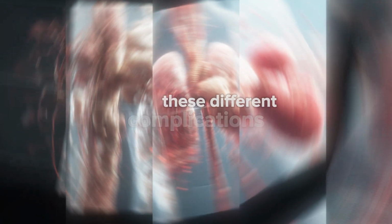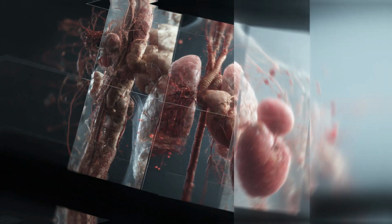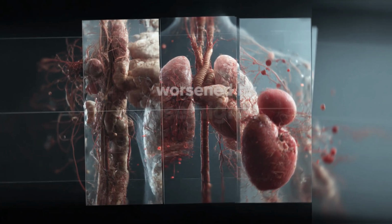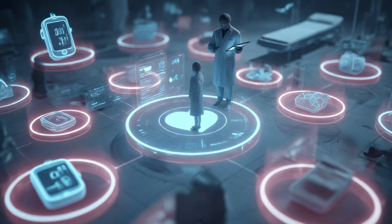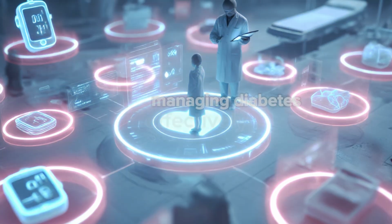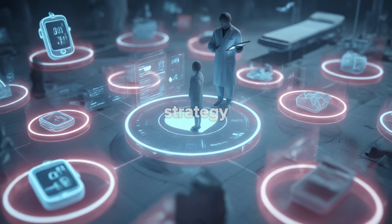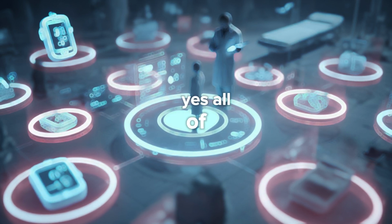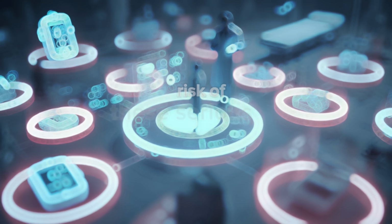And across all these different complications, we kept seeing those common threads pop up, didn't we? Things like chronic inflammation, damage to blood vessels, often driven or worsened by those high glucose levels over time. Which really reinforces the core message that seemed to run through all the materials we looked at: managing diabetes effectively has to be a comprehensive strategy. Exactly. It's not just about hitting a target blood sugar number anymore, although that's crucial. It's also about aggressively managing blood pressure, keeping cholesterol in check, maintaining a healthy weight, and those key lifestyle factors like diet and absolutely quitting smoking if you smoke. Yes, all of those pieces are critical for reducing the risk of these serious complications.